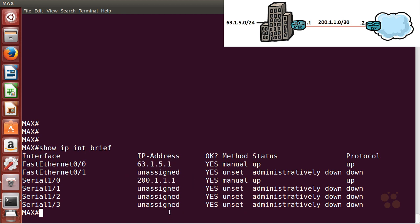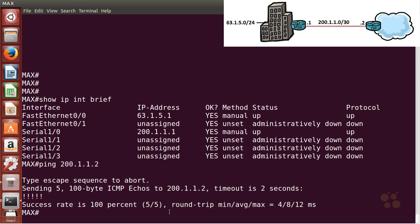Now, one of the things that you'll find with BGP is it's just downright slow. So you want to make sure that you have full connectivity before you do anything. I'm going to say let's make sure that we can ping that ISP router, and we can, and we're good.